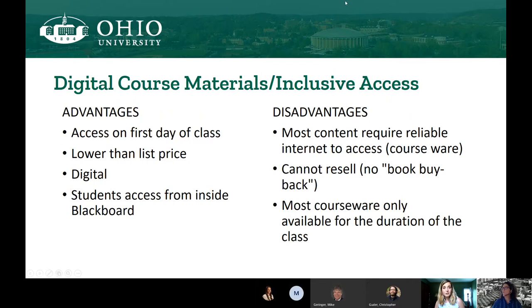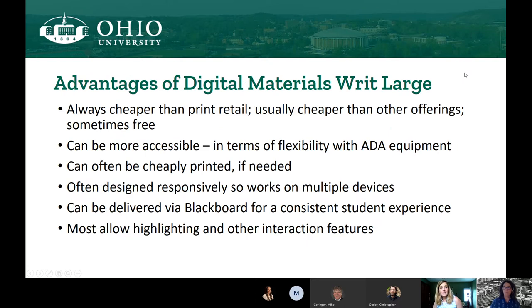I think that's pretty much the summary of the inclusive access model. Thank you. Now, the advantages for digital materials.